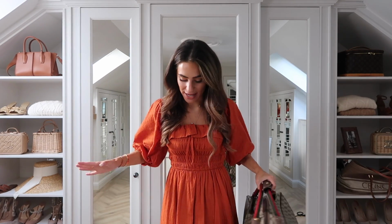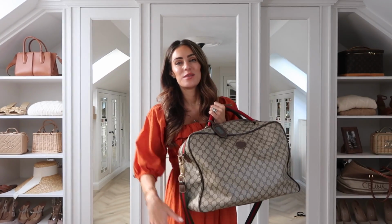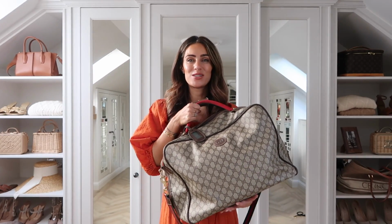And finally, before we get into the bags that I am selling, I have my holdalls. You will have seen this before. This belonged to my grandpa, and this is a real prized possession. I don't wear it because the canvas has ripped. In fact, nowadays I feel like there are so many places that could probably repair it, but I'd probably worry about it too much.